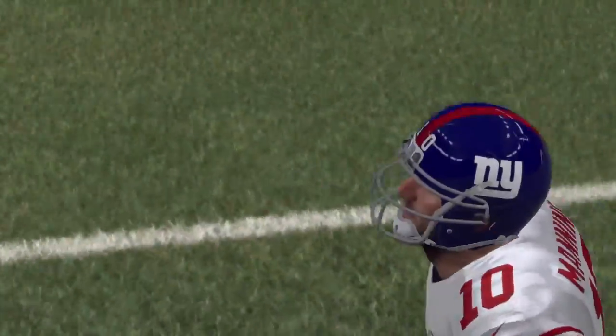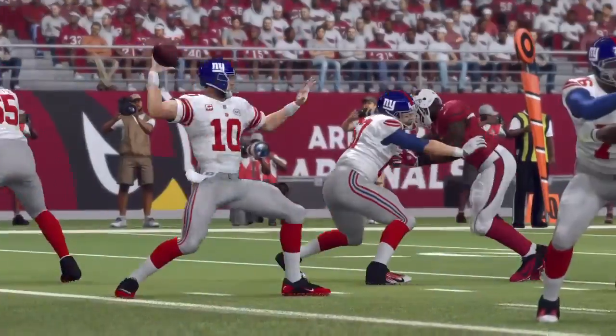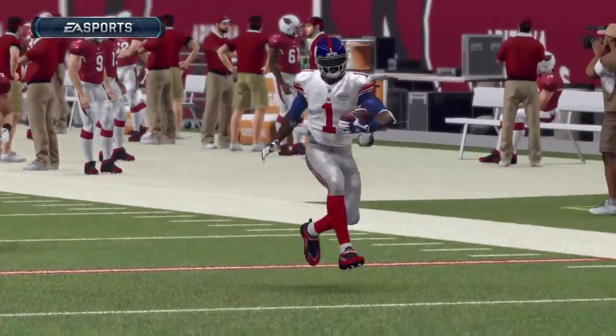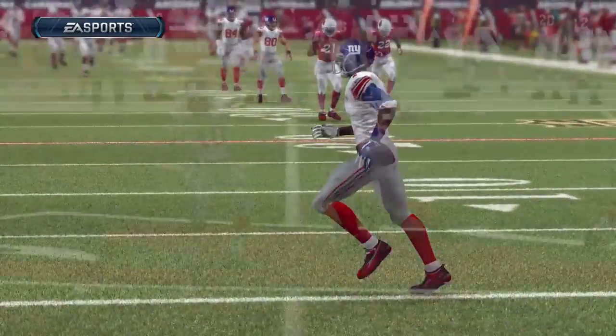The Giants have impressed today with some of these deep passes. Manning's arm is one of the best in the league. Long passes down the field that are completed. It's still one of the prettiest plays in all of sports. It just looks majestic, and man, has he been sharp today.